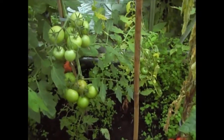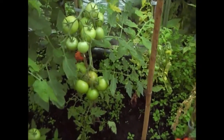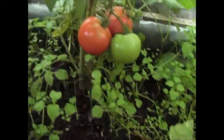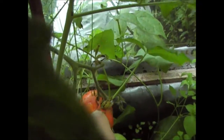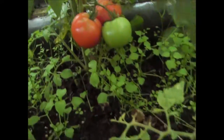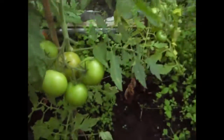The one thing that I have had is slugs eating the tomatoes, or I'm assuming it's slugs. I don't know if you can see, I've left that one on at the back there, but there's a tomato here, and as you can see, the top of the tomato there has been eaten off, and I'm pretty sure that's slug damage that's caused that. But that's the only problem that we've had with the tomatoes.